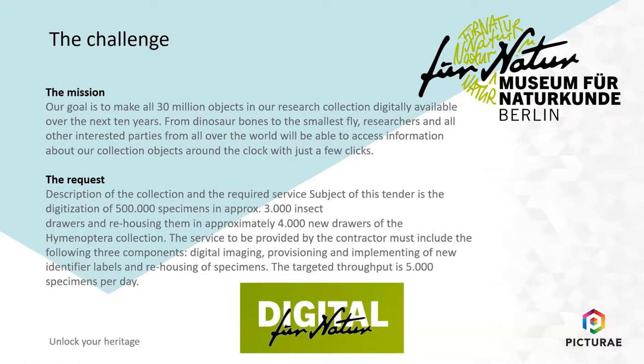So this led to a concept, designs, etc. And through a public tender, they asked for the service to be provided. We sent in a very thorough proposal with an idea of a machine that actually didn't exist at that time. And we got the job and we started to work on it.